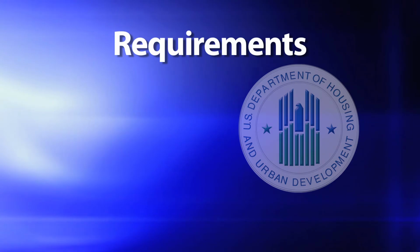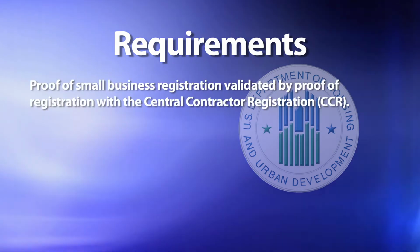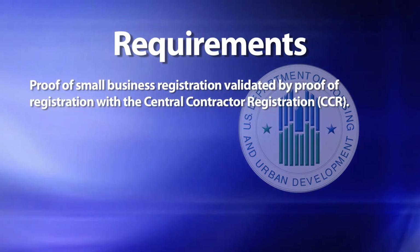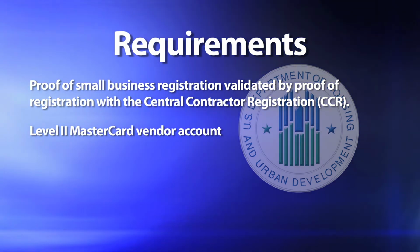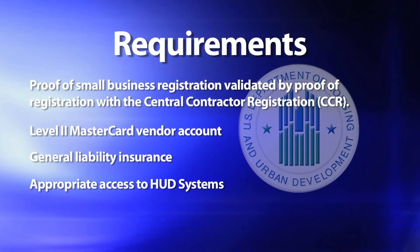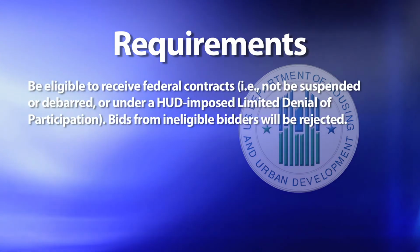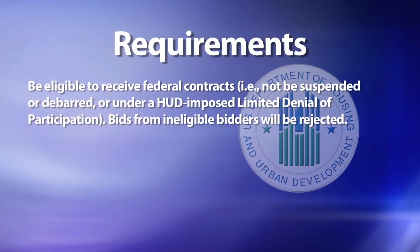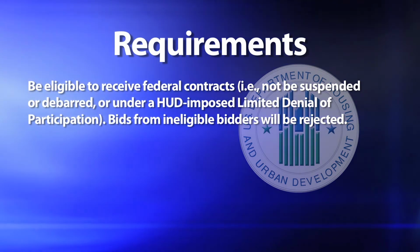Requirements to become an eligible contractor for the Reverse Auction Program: Proof of small business registration validated by proof of registration with the Central Contractor Registration. Level 2 MasterCard vendor account. General liability insurance. Appropriate access to HUD systems. Eligible to receive federal contracts, i.e., not suspended or debarred under a HUD-imposed limited denial of participation. Bids from ineligible bidders will be rejected.